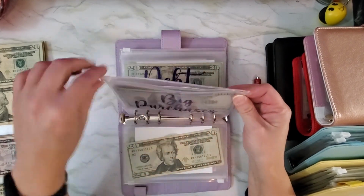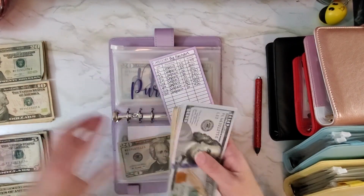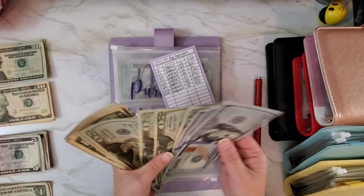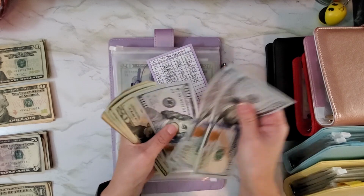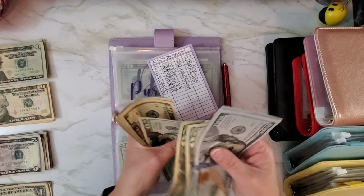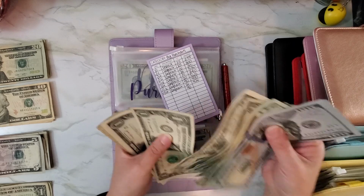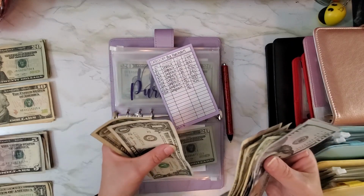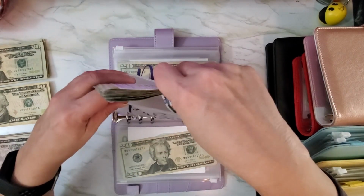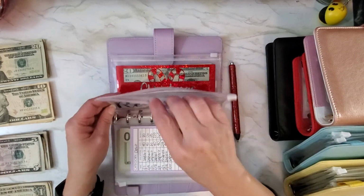I'm not gonna do that one right now, but big purchases I am, because I am saving up for that Roomba. So I'm gonna add 40 this time because I got a little bit more than usual. And I've got 100, 200, 300, these are real money, 20, 40, 60, 80, 400, 20, 30, 40, 45, 50, 51, 2, 3, 4, 5, 6, 7, 8, 9, 60. Almost forgot what I was doing. 460 in big purchases.